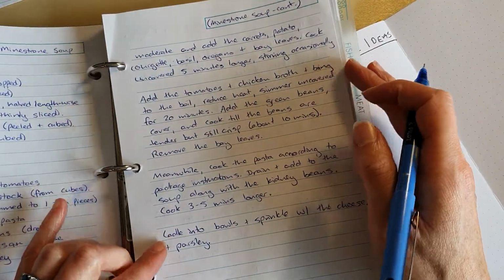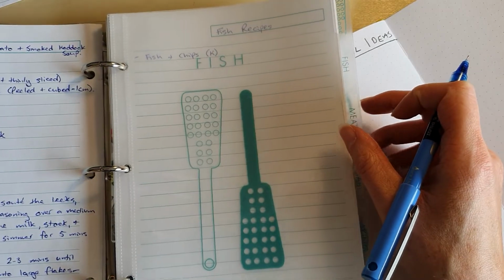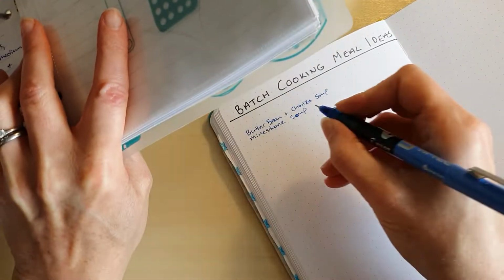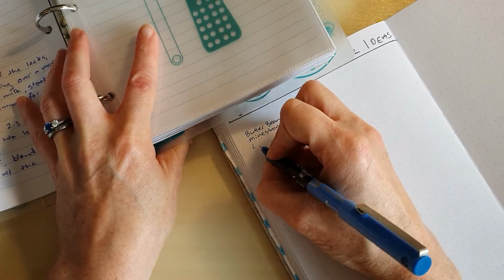So we've got my mum's minestrone soup. And then we've got a leek, potato and smoked haddock soup. That should freeze okay. Again, I would double up this recipe.